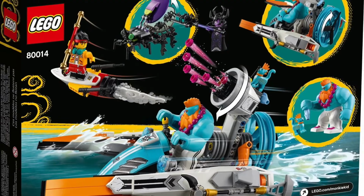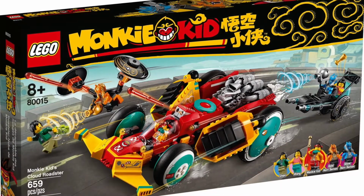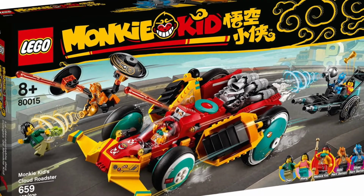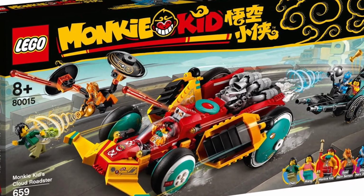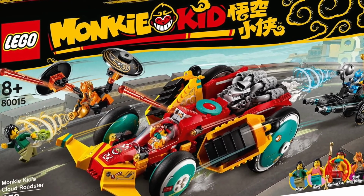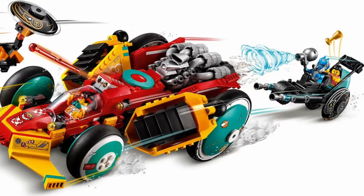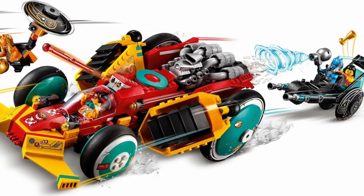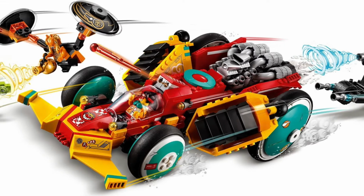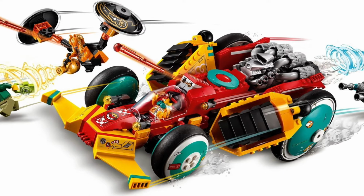Okay, and next up we have Monkey Kid's Cloud Roadster. This is the one I'm probably most excited for in these 3 new sets. This one has 659 pieces. You get a really nice looking roadster car vehicle here. I think kids are really going to enjoy this one. I also really like the wheels they use here. They're a lot thinner and skinnier than a lot of the wheels we see, and it just seems like something new.